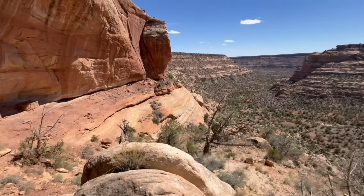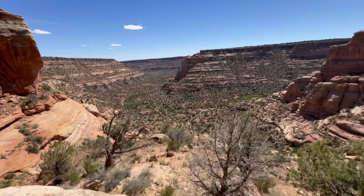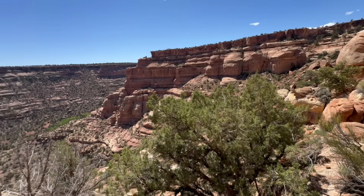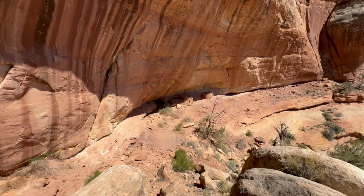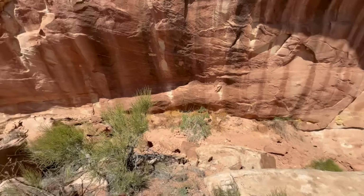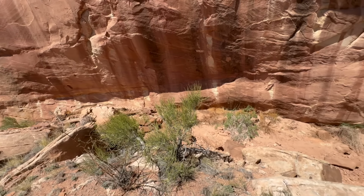So from up here you can see all the way down the valley. You can see the whole area. You can see the other dwellings that are over here, and these look like they still have the roofs on, which is fantastic. So we'll get over there and check those two out. And that's where probably the living quarters was. It's collapsed onto itself.